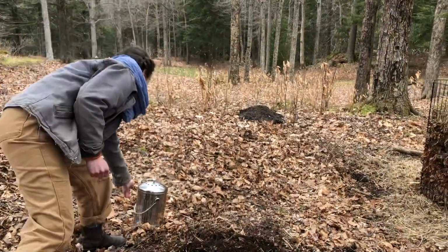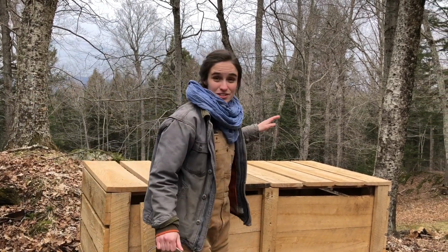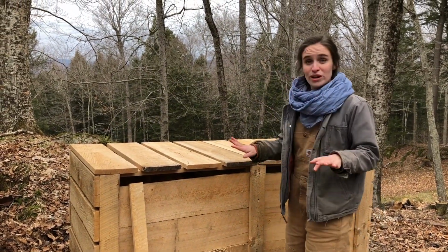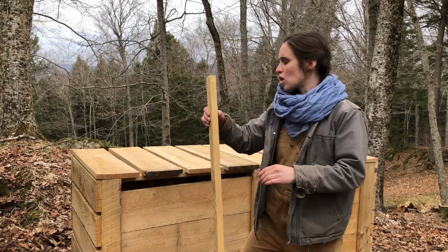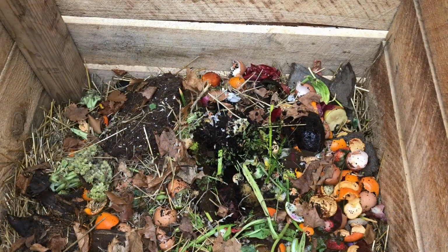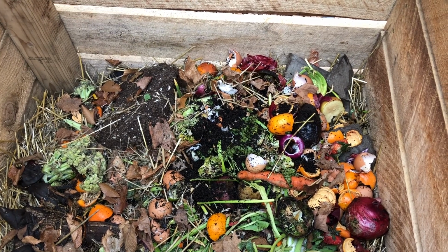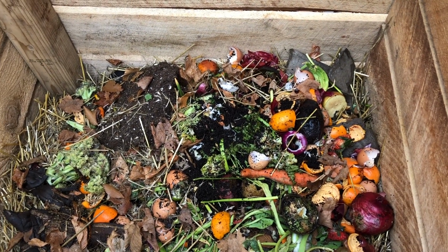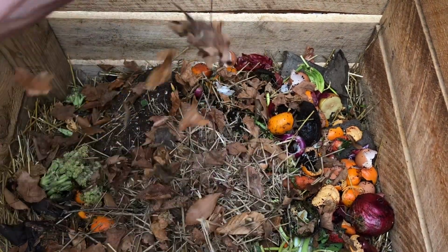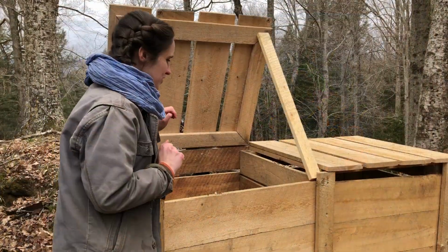Here we go. So here's my compost pile where I add fresh scraps that came right from the kitchen. I also add some straw or some leaves, something that's kind of dry in there. Time to add some more. I'm just gonna add some dry material. That'll help it so it doesn't get too stinky in there, because compost can be very stinky. All right, I'm gonna close it up again.